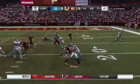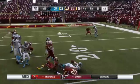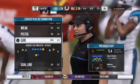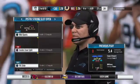They'll run it now out of the gun. Muscles him off. And he'll do a nice job here just to fight his way back to the line of scrimmage. Officially no gain on the play, and it's 2nd down.